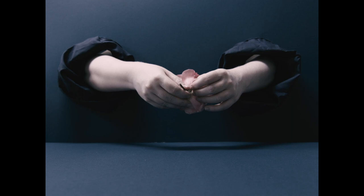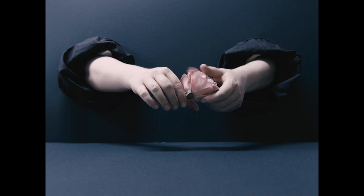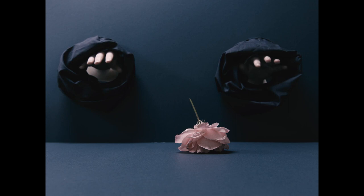Funny to think of that huge man and those rough hands manipulating these soft petals. So light and fragile. They're so fragile. But they've survived. They've outlived him. They're here, even when he's disappeared.